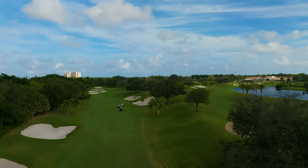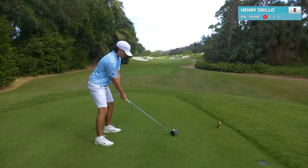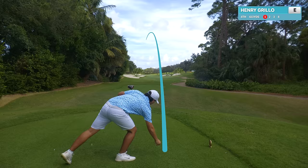Yeah. Fourth hole, Henry has the honors. Beautiful once again. Very kind of demanding here. I mean, there's bunkers on the right and the left. 433 yards. Oh my gosh. Got that thing on a rope.